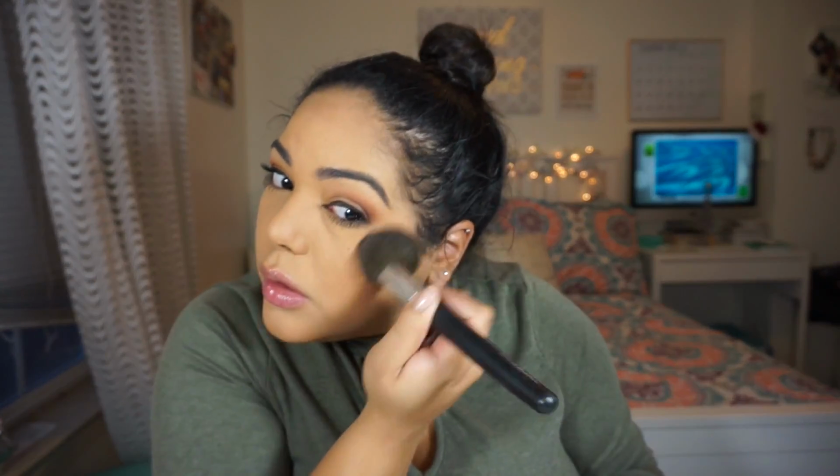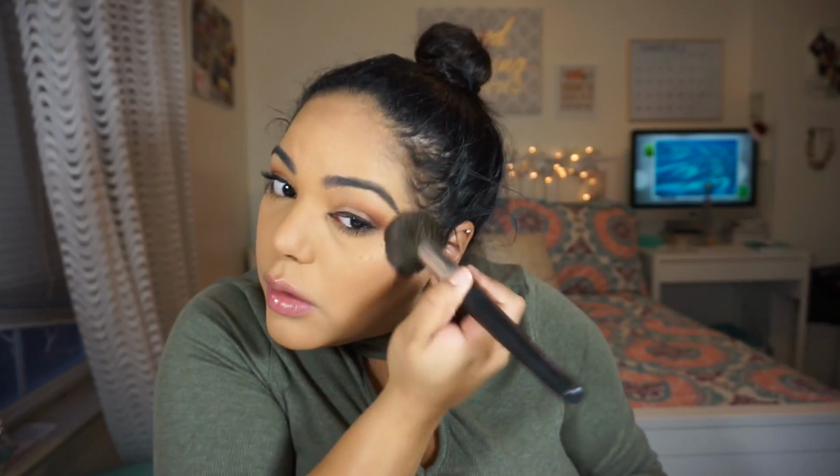And this is in the color Light Bronzer. And I'm absolutely obsessed with this. This is the perfect shade, not too dark, not too muddy, not too oompa loompa. It's just very nice with an angled brush from Coastal Scents. If you haven't checked out Coastal Scents, they have amazing brushes.